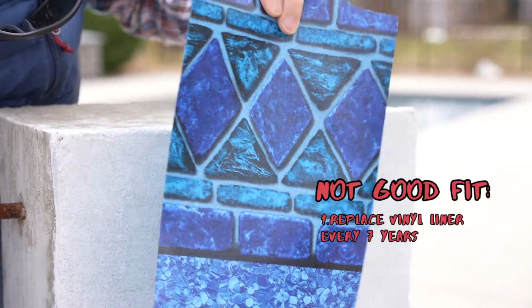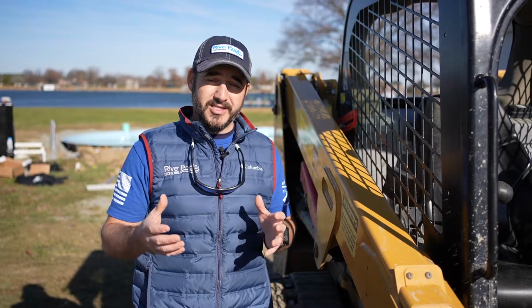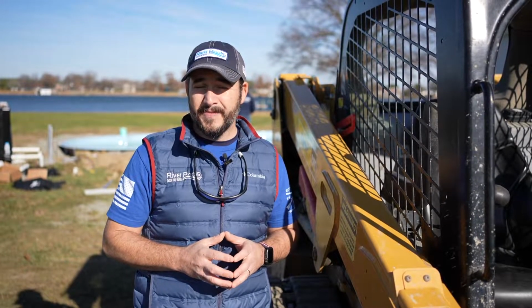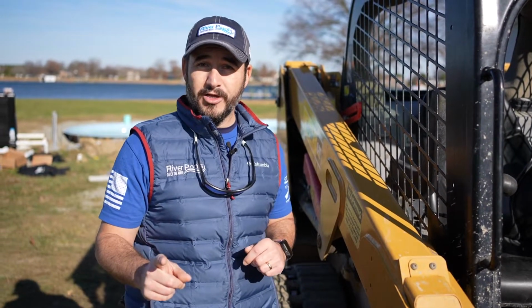Who vinyl liner pools would not be a good fit for are those who are not fond of the idea of having to replace the liner itself about every 7 years. The liner being replaced is going to cost anywhere from $4,500 to $5,500, and just know that you're also going to have to refill it with water and replenish your chemicals. That time frame is what we typically see from homeowners who own vinyl liner pools. They can last longer, but typically we're seeing liners have to be replaced about every 7 years.